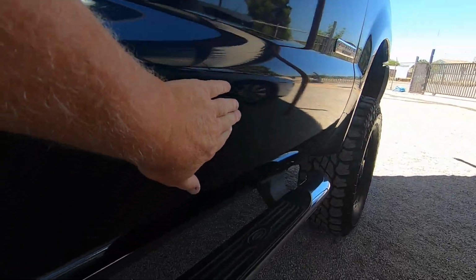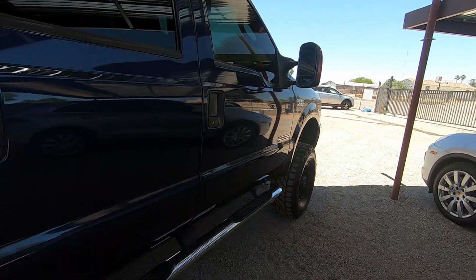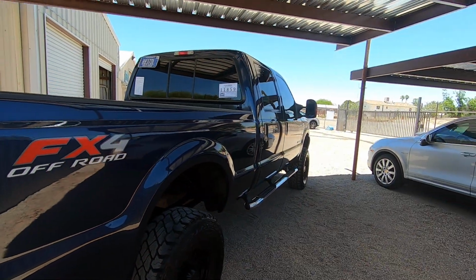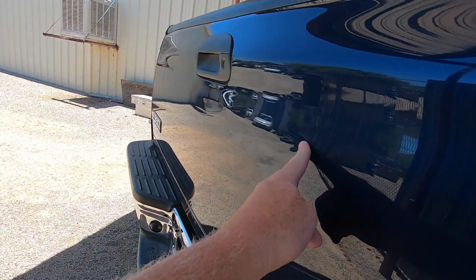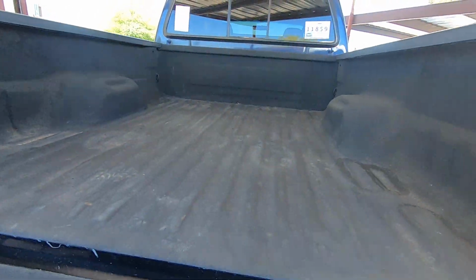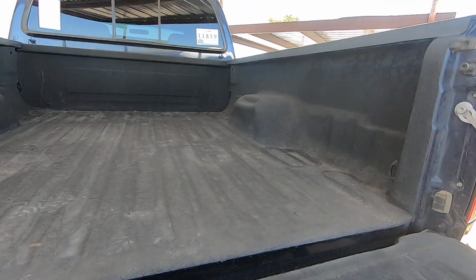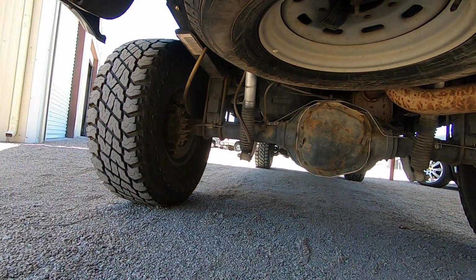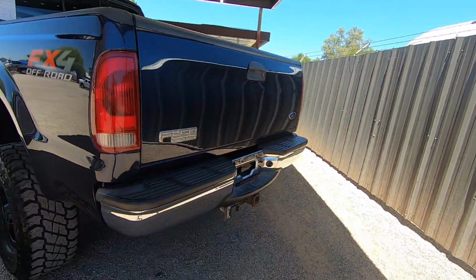I see a little thing right here. It's a good looking truck. It's not perfect. I mean, it's actually a really good looking truck, but it's not perfect. Got some little dings in the tailgate, which actually for a 03 diesel truck, the tailgate looks great. Usually they're hammered. It's got a Rhino liner, looks good. Spray-in Rhino liner. It's actually a really good looking truck.